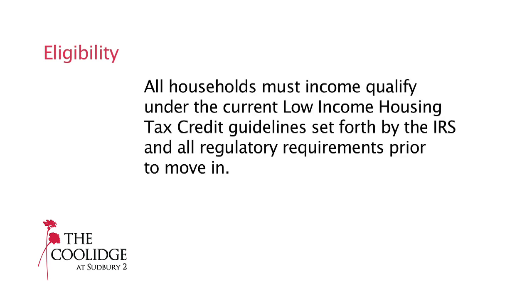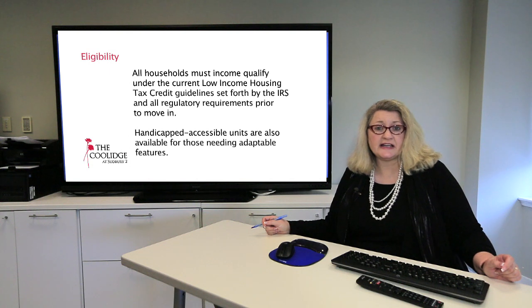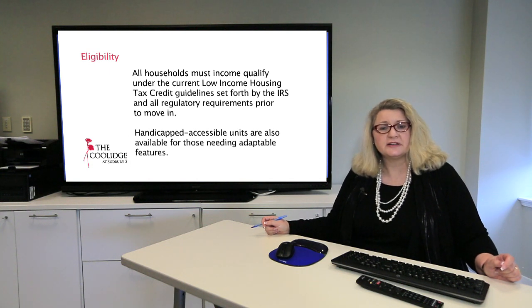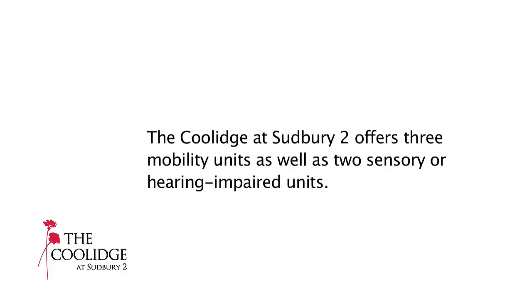All households must income qualify under the current low-income housing tax credit guidelines set forth by the IRS and all regulatory requirements prior to move-in. Handicap accessible units are also available for those needing adaptable features. If you are in need of a reasonable accommodation, please make sure to include these details on your application. The Coolidge at Sudbury 2 offers 3 mobility units, as well as 2 sensory or hearing impaired units.